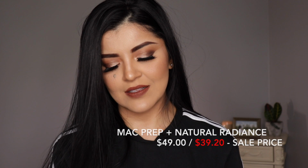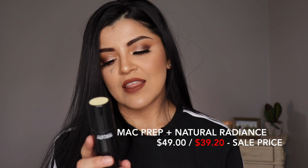Another thing I picked up from MAC is the MAC Prep and Prime Natural Radiance Base Lumiere. I got a little sample of this a while ago and then I also purchased one after that because I fell in love with it. This is a natural radiance illuminating primer. You smooth this all over your face before you add your foundation and it gives you this really nice, beautiful, luminous glow to your skin.